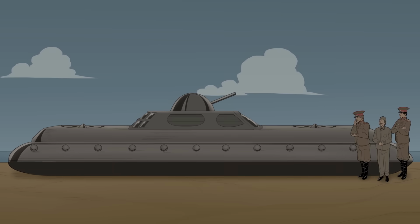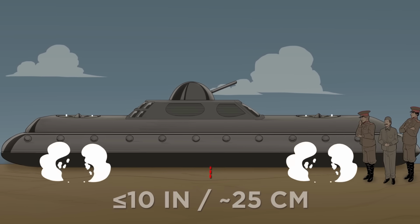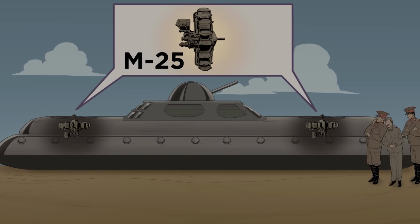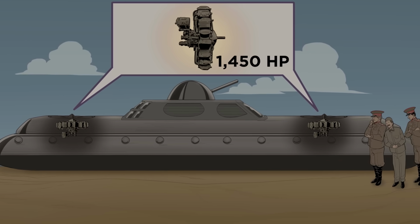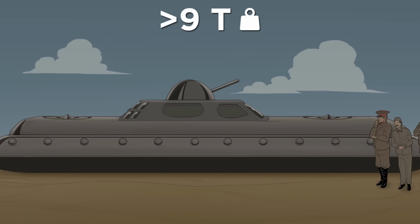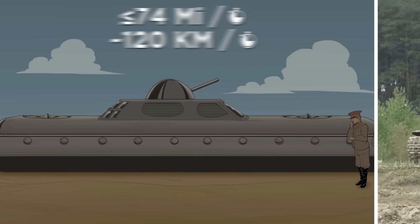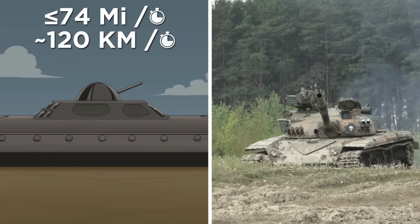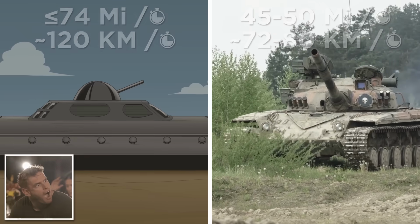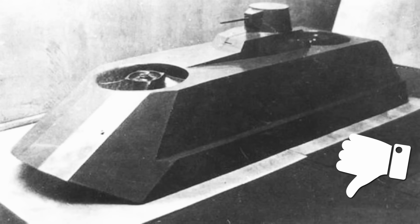Its proposed specifications indicated it would eventually be 33 feet long, could hover up to 10 inches, and hosted a turret that housed a machine gun. Two M25 engines would provide it with 1,450 horsepower, and, weighing in at a little over 9 tons, this would allow it to reach speeds of up to 74 miles per hour. Considering most modern tanks can only move at a top speed of 45 to 50 miles per hour, this was a monumental breakthrough.